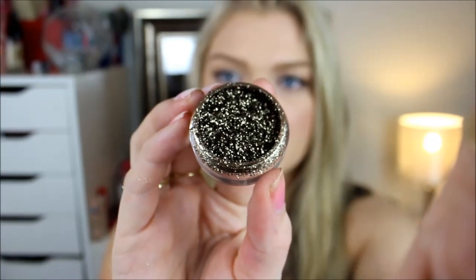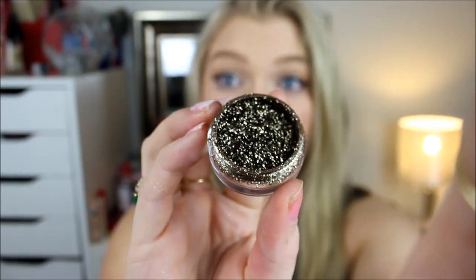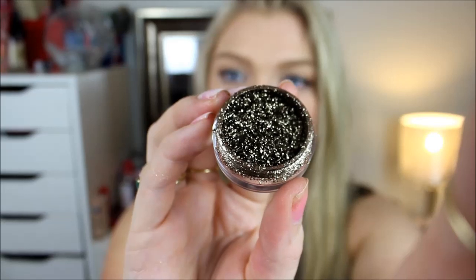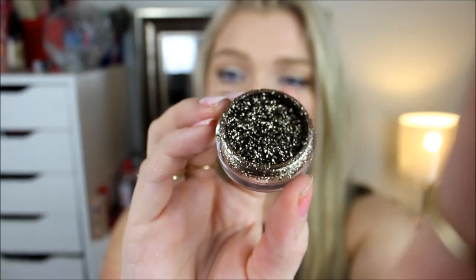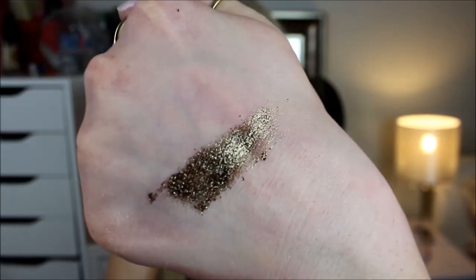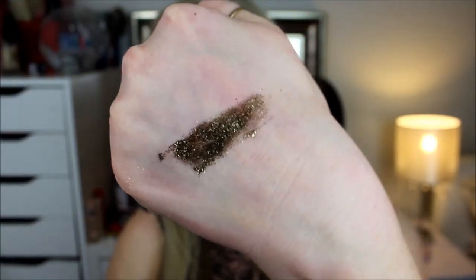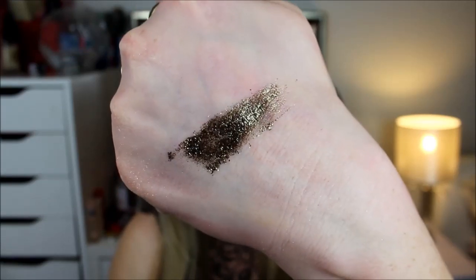I'll see if I can show you guys. Can you guys just appreciate this color for a second? Is it not the most gorgeous color you've ever seen in your life? I'll just let you stare at it for a little bit longer because it is beautiful. So there's the swatch of that, if you guys want to gaze at it a little bit longer. Oh, it is beautiful. Legit, the most beautiful color ever in a pigment. I just can't get over it. So I ended up getting that one.